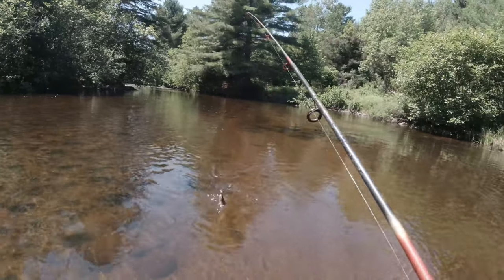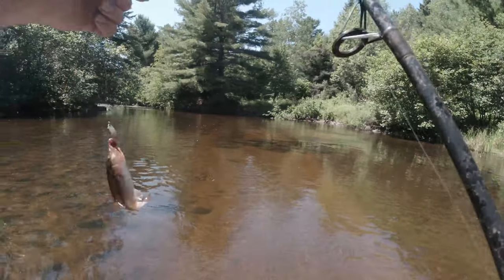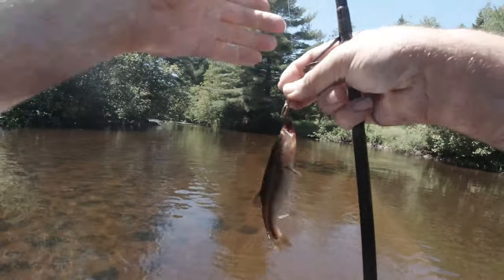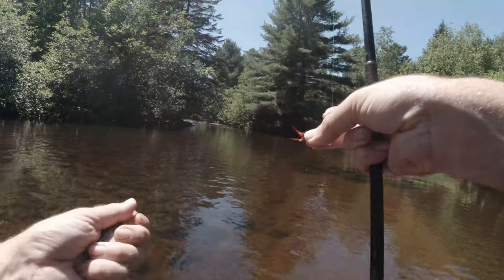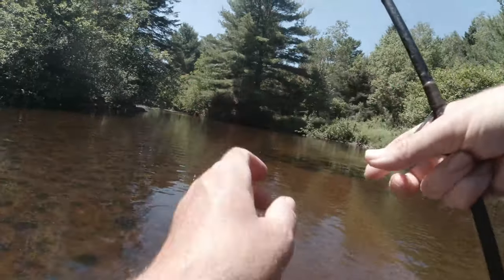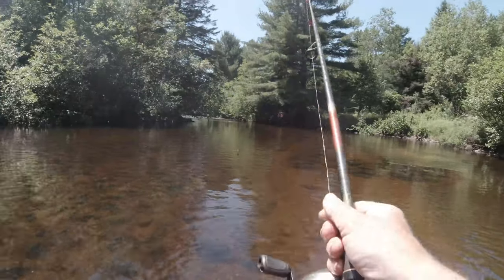Got ourselves a chub. Actually got him. This is what we used to use for bait. When we used to be able to use it for bait. The best for walleye.